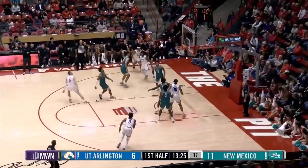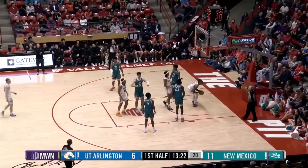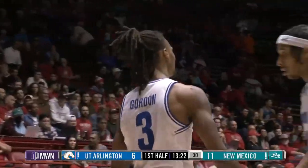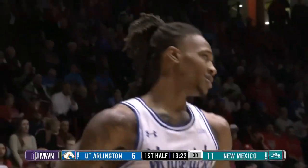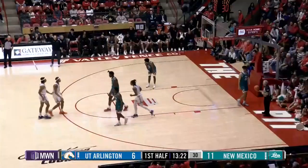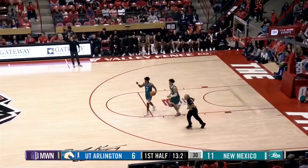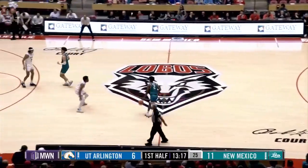Off the ball screen, there's Talbot rising. His 17-footer's no good. Rebounded on a jump ball scenario by Gordon. I think the Lobos caught a break right there. That didn't look like much of a held ball to me. Yeah, that was a quick whistle. It was, and then New Mexico didn't do a good job there of boxing out, finding your man first, then go get the ball. Gordon can get off the floor now.